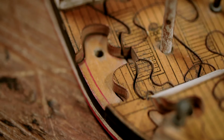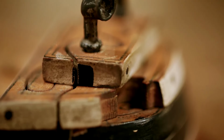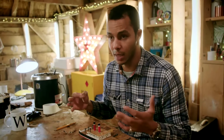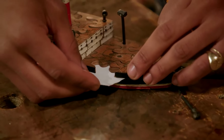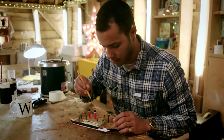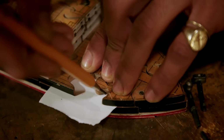It's going to be quite tricky work because the pieces are so intricate. The new bits that I'll be making have to fit so snug in order to keep the boat in the shape of a boat. So I'm going to use some paper, tack it in between the layers, just underneath the piece I need to replicate. I'm going to draw around that with a pencil, stick that onto a piece of wood, and then start cutting.